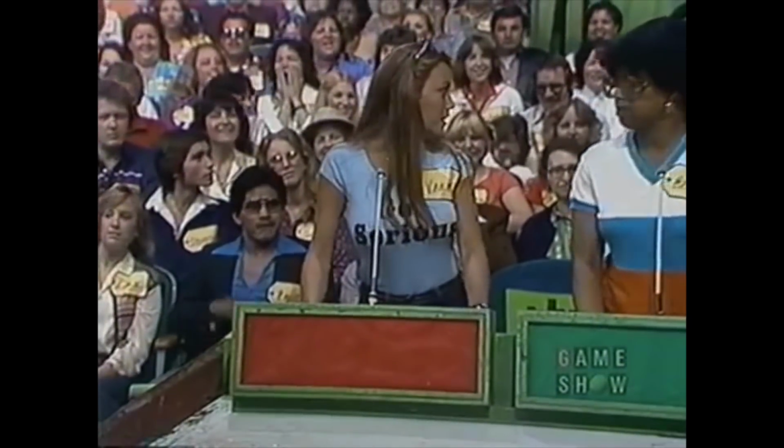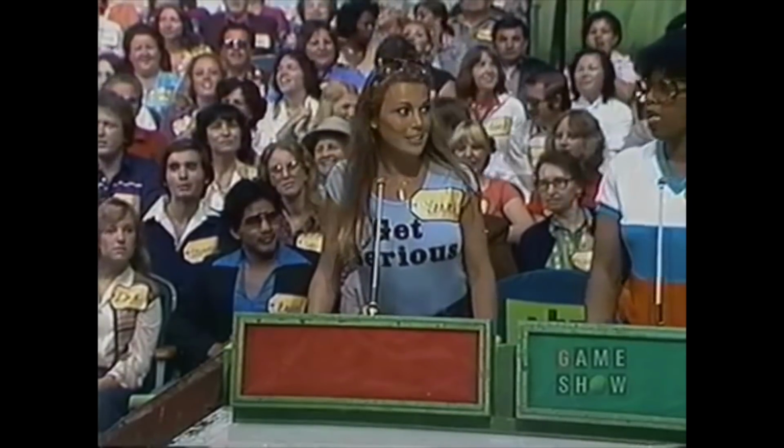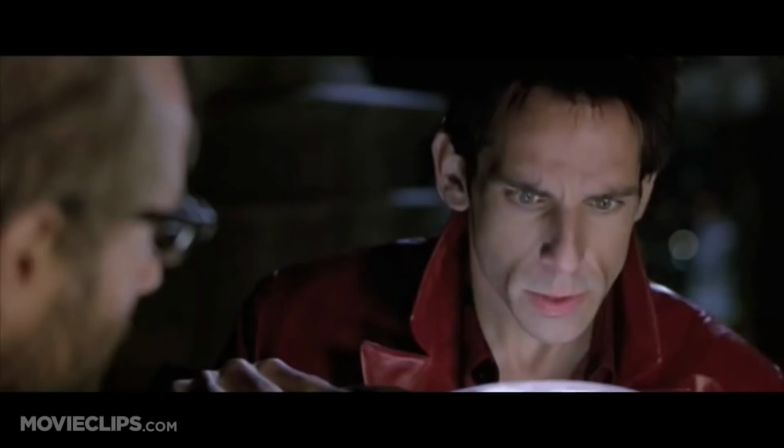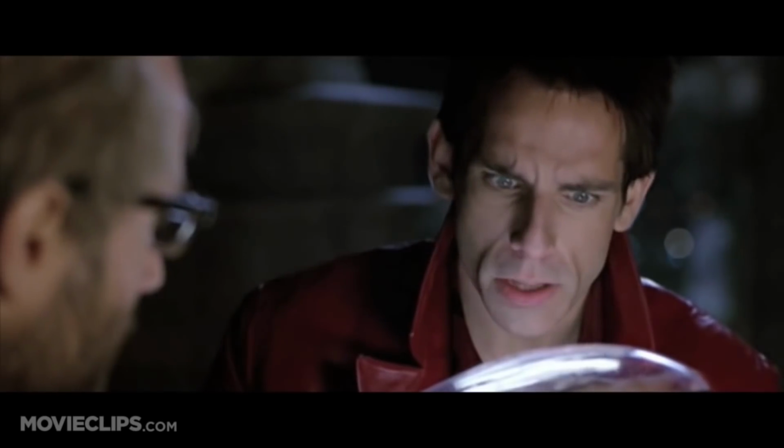Thank you, Vanna White. Vanna, what do you bid on that? $600 is her bid. Luxurious, even. I'm a hand model. I know that hand. It was in the fall 1973 Boulevard watch catalog.